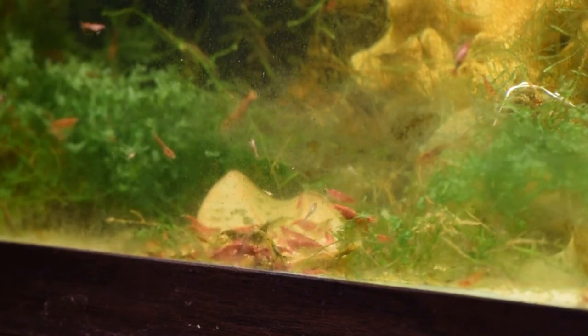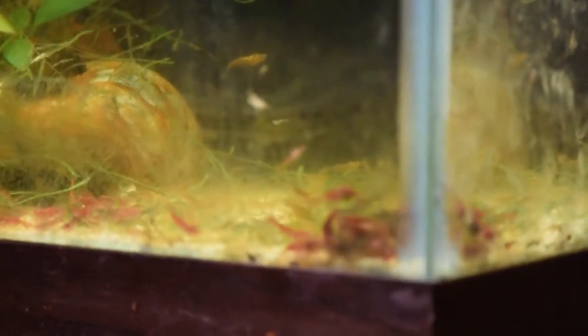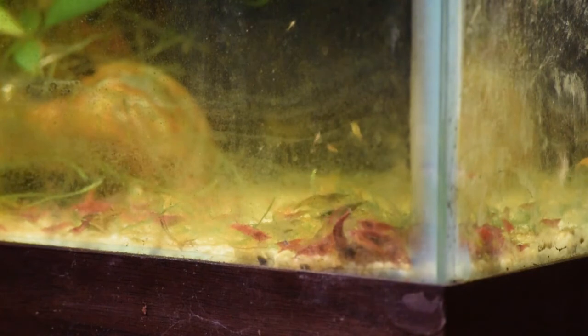So that's kind of the state of my shrimp tank, and I just wanted to talk about feeding these guys this smorgasbord of foods that I got as samples at the Aquatic Experience this last week.